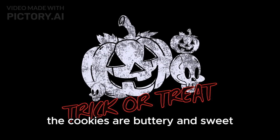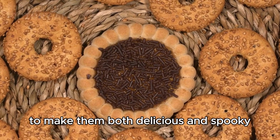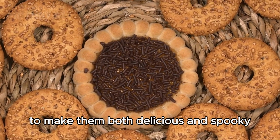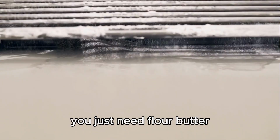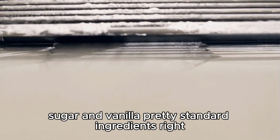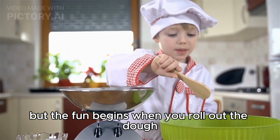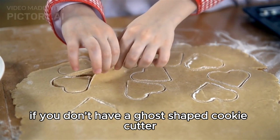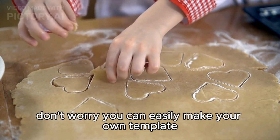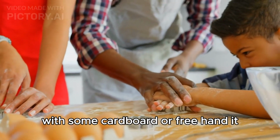The cookies are buttery and sweet, and the icing adds that little extra touch to make them both delicious and spooky. I start with a basic sugar cookie dough. You just need flour, butter, sugar, and vanilla. Pretty standard ingredients, right? But the fun begins when you roll out the dough and start cutting out those ghost shapes. If you don't have a ghost-shaped cookie cutter, don't worry. You can easily make your own template with some cardboard or freehand it.